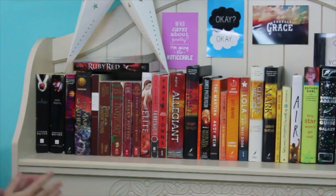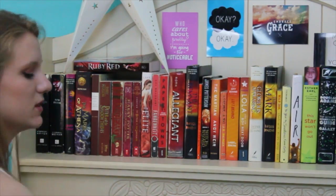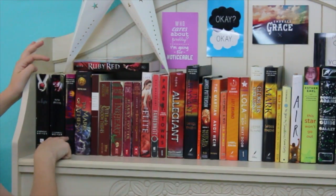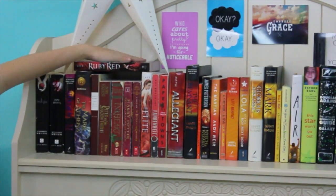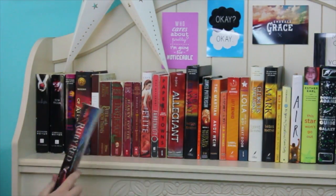First, I have the first 2 books of the Twilight series because my Eclipse book, I lost the book cover, so it's just black and silver, and then Breaking Dawn is just black and white, so I put those down there. But these have red on them, so I have Twilight and New Moon. Then I have the 5th book in the Left Behind series, which is Apollyon. And then I have The Mark of Athena by Rick Riordan, which is the 3rd book in the Heroes of Olympus series. And over here I have Ruby Red, which I just got, and I'm actually really loving this cover of it. I've never seen this one before.